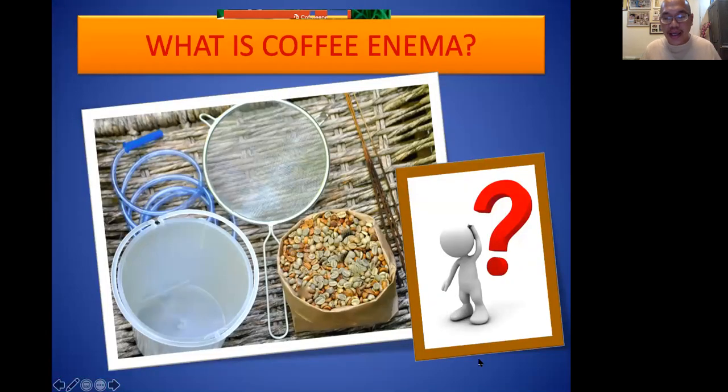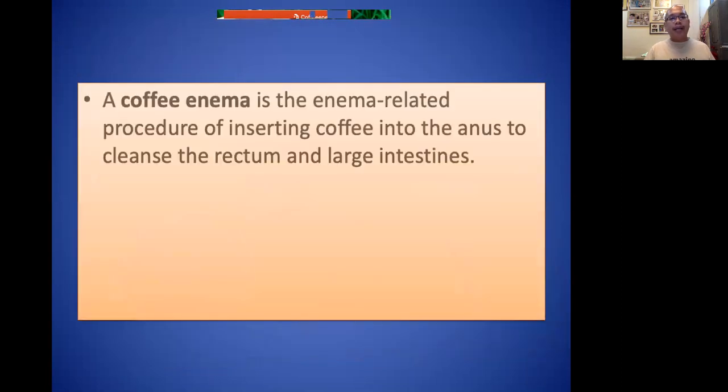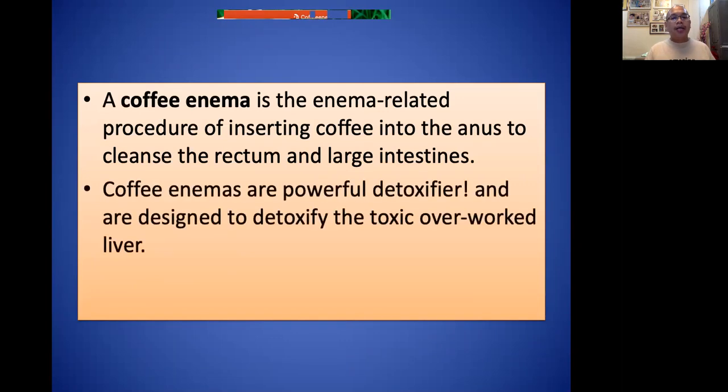What is coffee enema? Coffee enema is a medical procedure. It is an enema-related procedure of inserting coffee, preferably organic coffee, into the anus to cleanse the rectum and large intestines. Coffee enemas are a powerful detoxifier, and it is not only intended to cleanse your rectum or your large intestine, but also to cleanse your overworked liver.